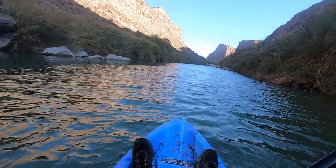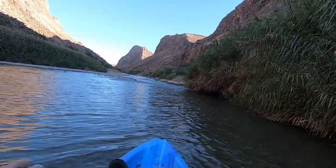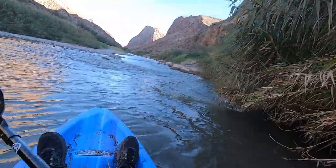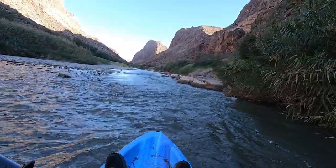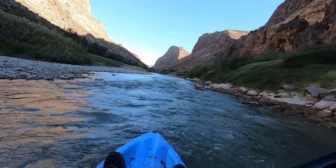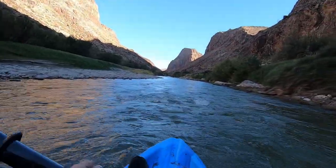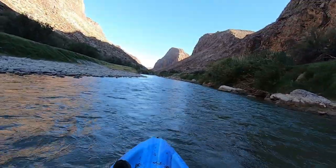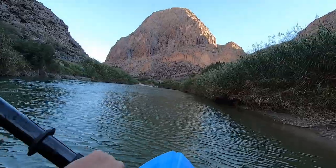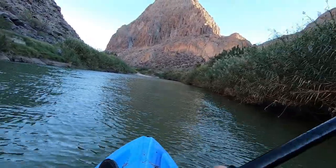I think maybe I'm only about a mile from the end here. These rapids down here on the far end are a little more tame than further upstream. Okay. That one pretty good. This is so much fun. Not too bad. That is a big rock up there. This is a fun little kayak trip.